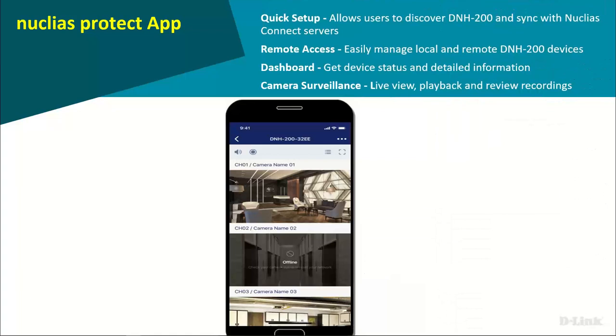One of the little extras that come with it is the Nucleus Protect app. The app allows you to sync up with the Nucleus Connect servers via the DNH 200. It's very handy to have this kind of app on either your phone or an iPad to manage it. When Craig shows the Nucleus app on an iPad or a phone, one of the great advantages is its simplicity and how easy it is to use. You can change things on the fly, maybe when you're out of the office or away from your Connect hub. The camera surveillance will allow you to view live, play back, and look at recordings while you're out of the office, which is a very useful little app.